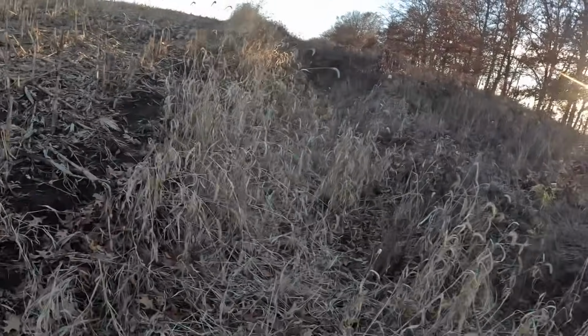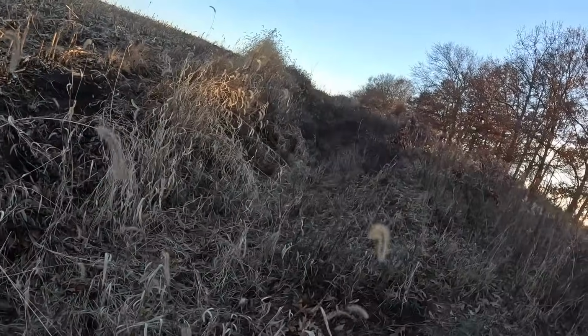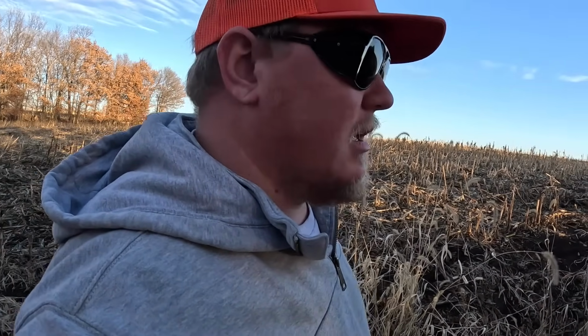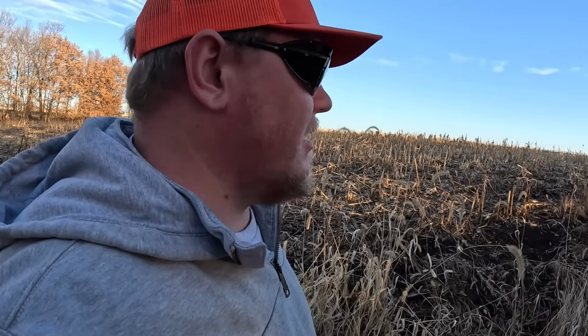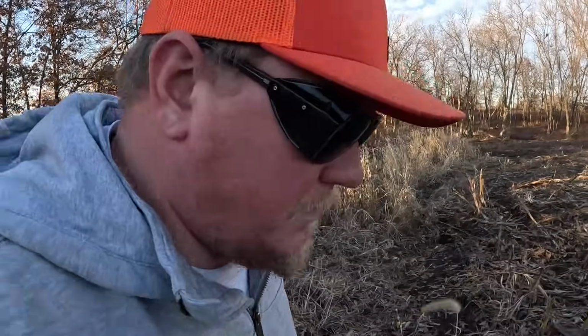But holy smokes, this is going to be a challenge, because that right there is a 6-foot ravine. So that'll be the first one I'll have ever done if I can get that fixed up. So stay tuned on getting that one done.